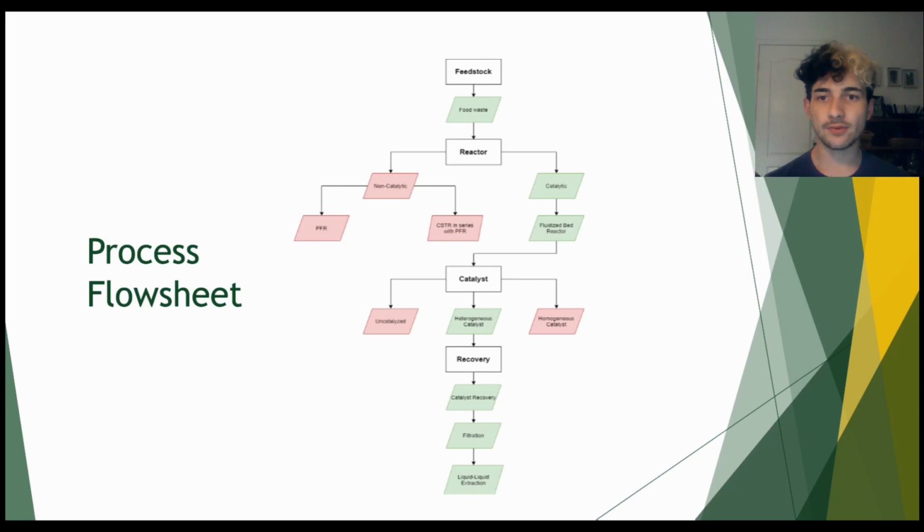Moving on to the development of the process, the flow sheet as seen to the left was followed. Information regarding the decisions for each step of the model will be detailed in the coming slides.